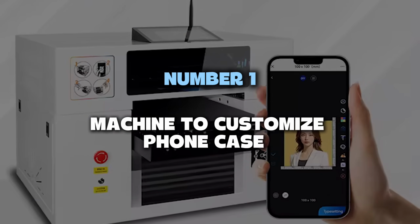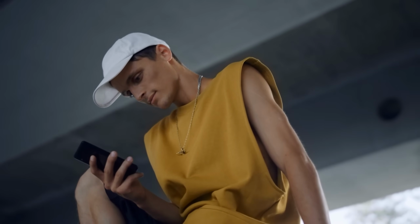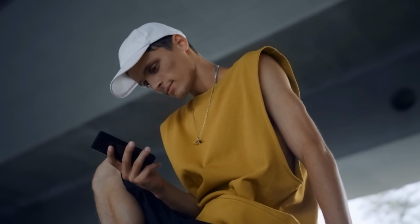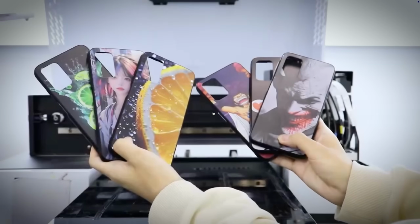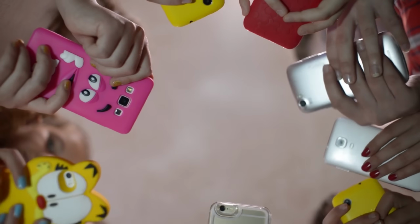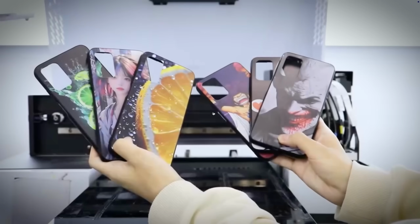Machine to customize phone cases. 90% of people over 15 years old have something in common. They use cell phones, and almost all of them are looking for the same thing: to protect them. However, in markets and small shops, many stalls lose sales because they offer generic products without a distinctive touch.